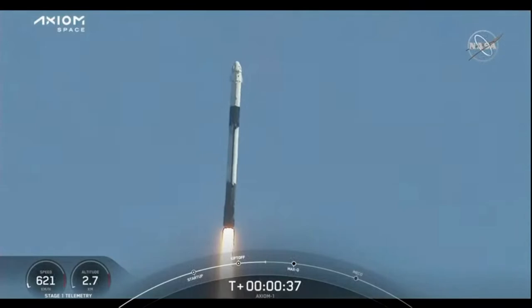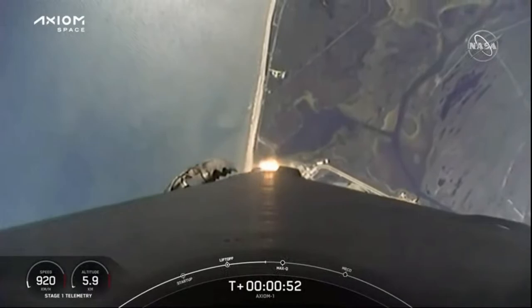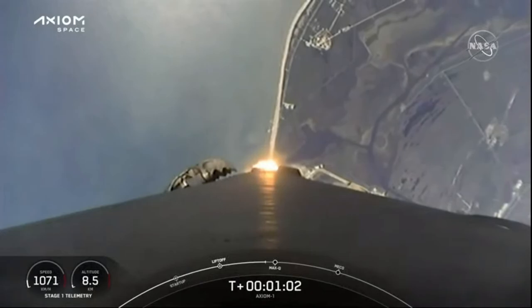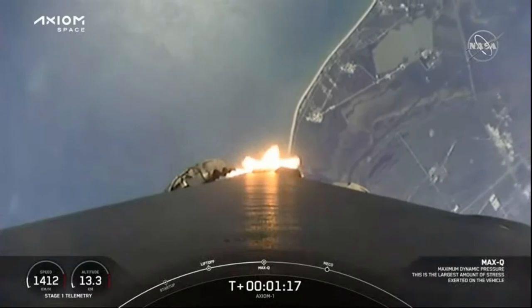T plus 38 seconds into this historic mission, flying crew on board Dragon and Falcon 9. All right, telemetry nominal. Stage one throttle down, throttling down in preparation for max dynamic pressure. Falcon 9 is supersonic. Max Q. Stage one throttle up. Merlin 1D engines coming back up to power.